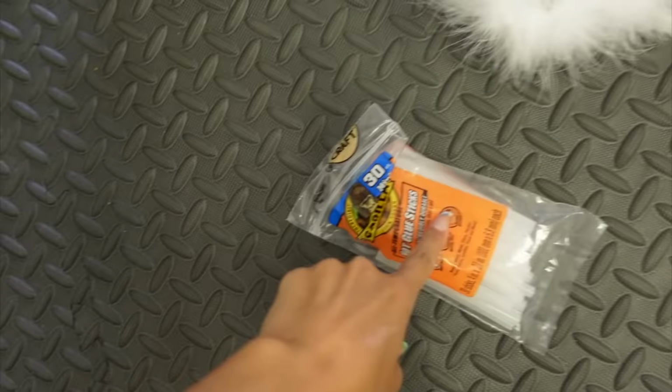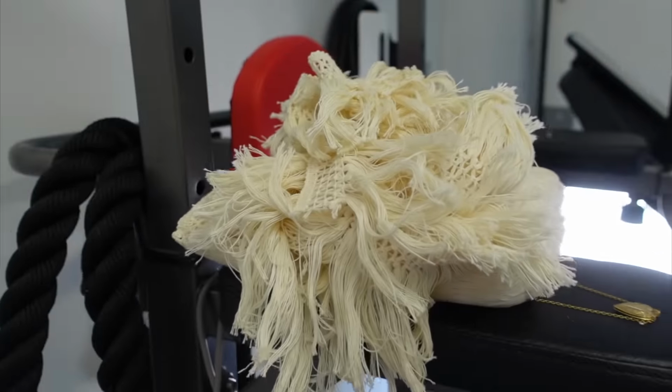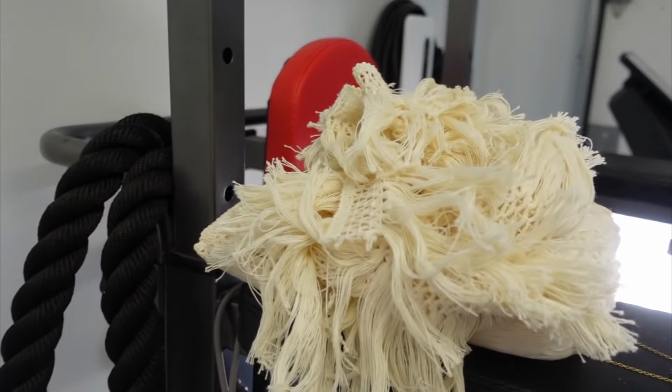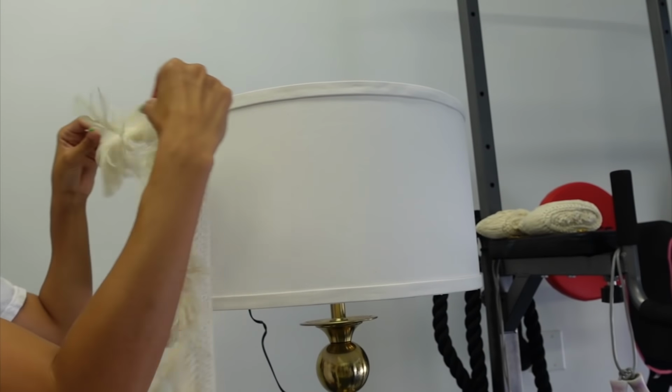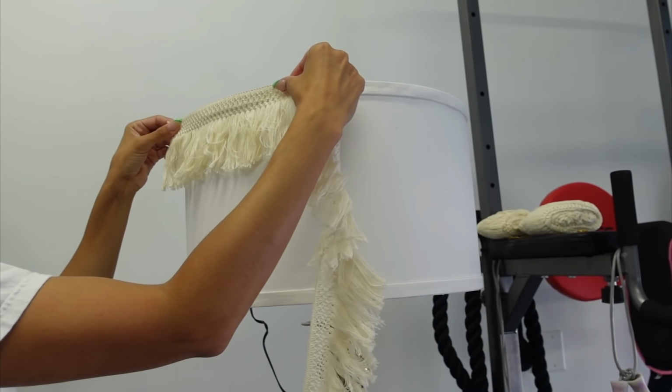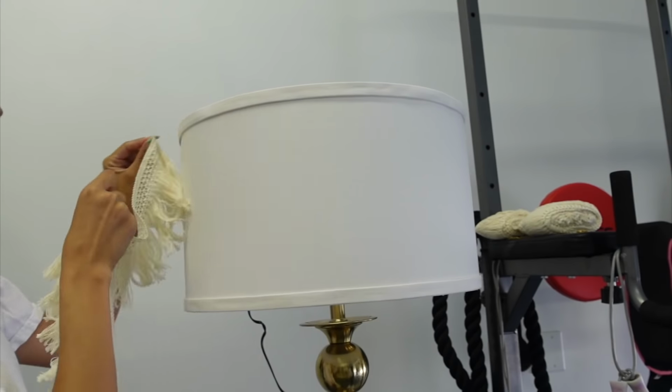Ignore those feathers, but I have my hot glue gun, hot glue sticks, and then I bought the tassel off of Amazon, so I'm just gonna place it on here and we're gonna try to make something similar. I'm gonna start with an N. I'll link this tassel down below if you wanna do something similar in the lamp. I got them both off Amazon, and I'm just gonna go around the top.